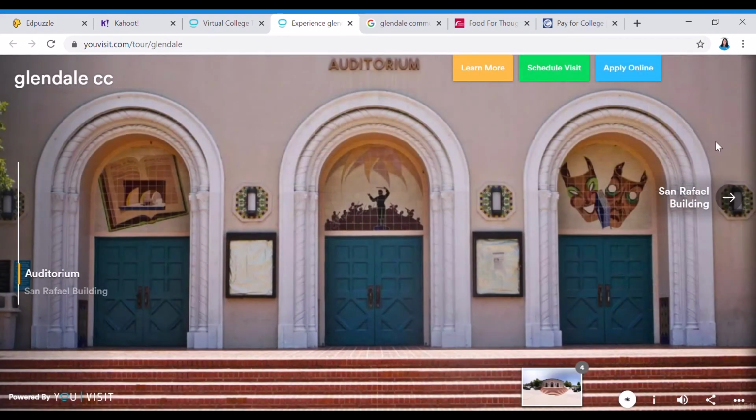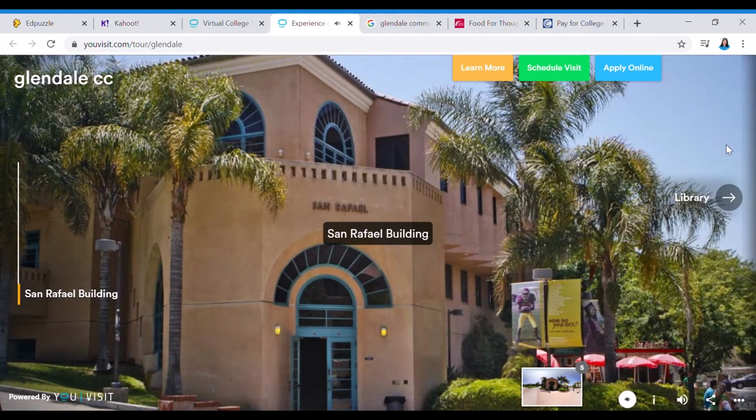All right, so moving on to a different building. San Rafael is home to social and computer science programming, as well as GCC's Health Center. Kreider Hall on the building's first floor is where many guest lectures and other presentations take place. Student Services is located on the second floor, and the San Rafael Computer Lab, where several different courses are held, is located on the third floor.